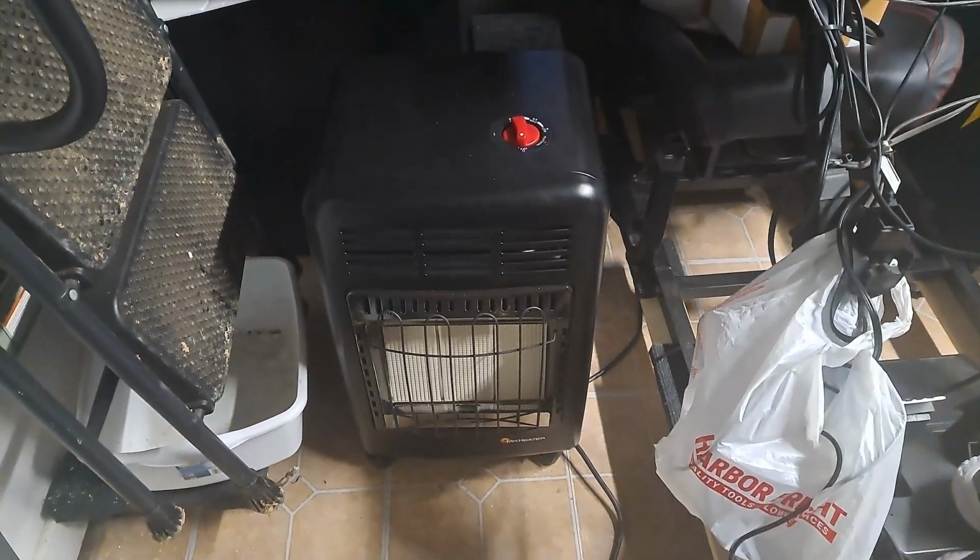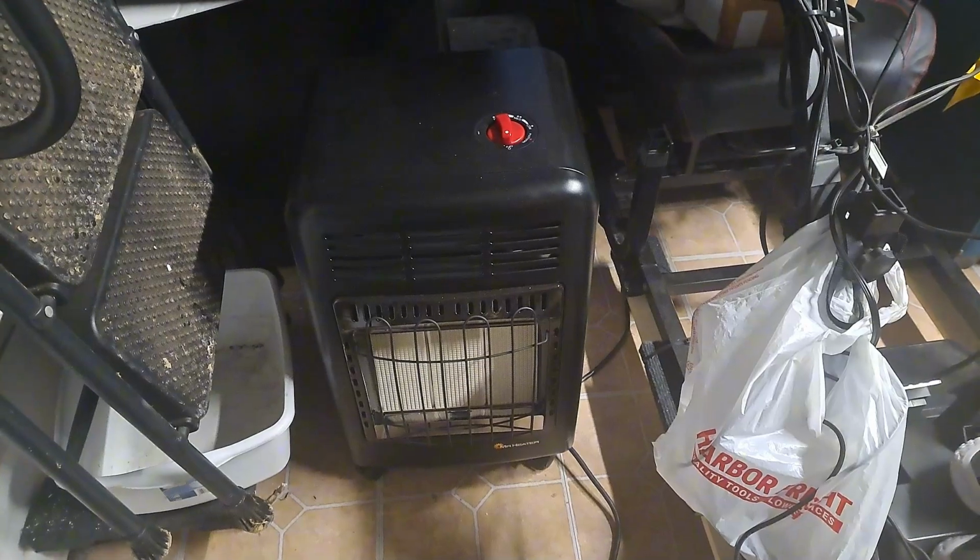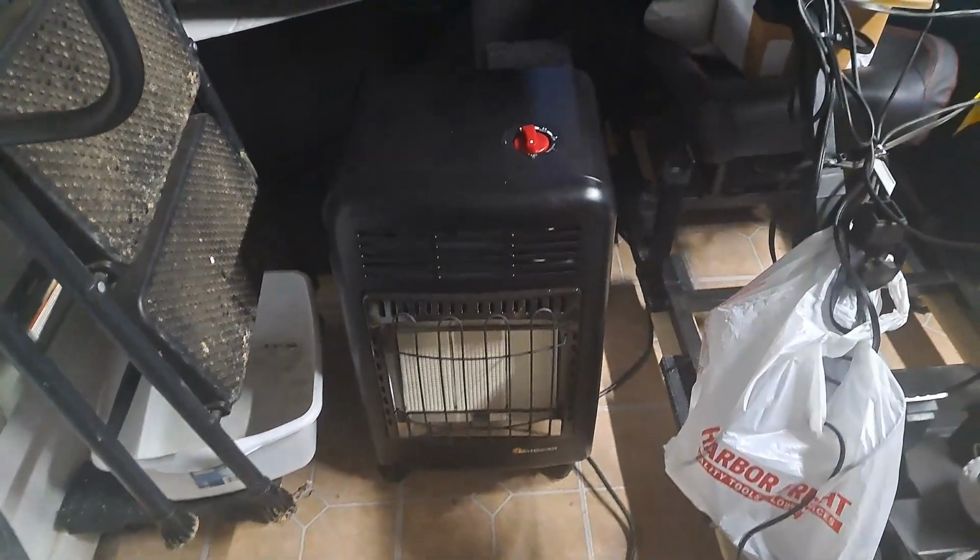And then on days that I do decide that I want to work in here and it's cold, I have got this little handy heater on wheels I can take and set in the middle of the room and turn it on. Works on propane. It's really nice.